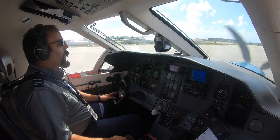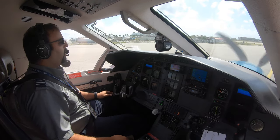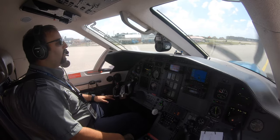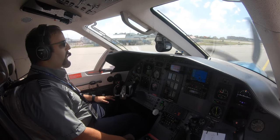We're taxiing to runway 10. Once we get to the hold short, we'll do the before takeoff taxi checklist. And then we should be good to go.